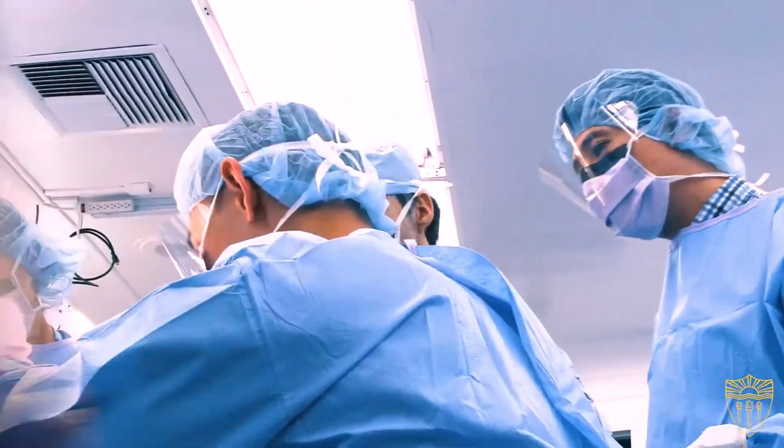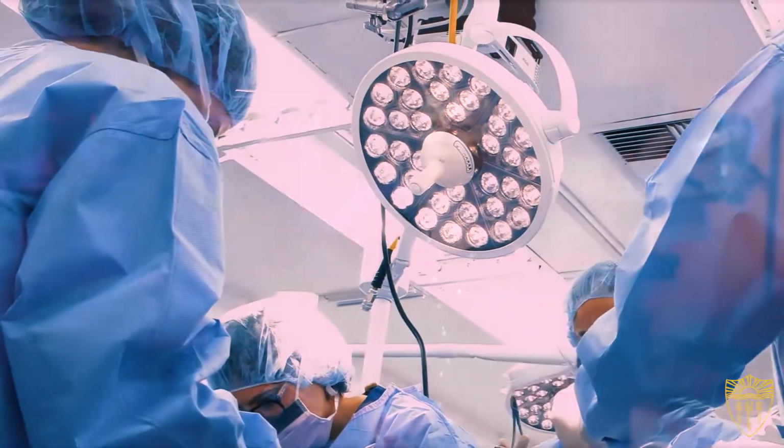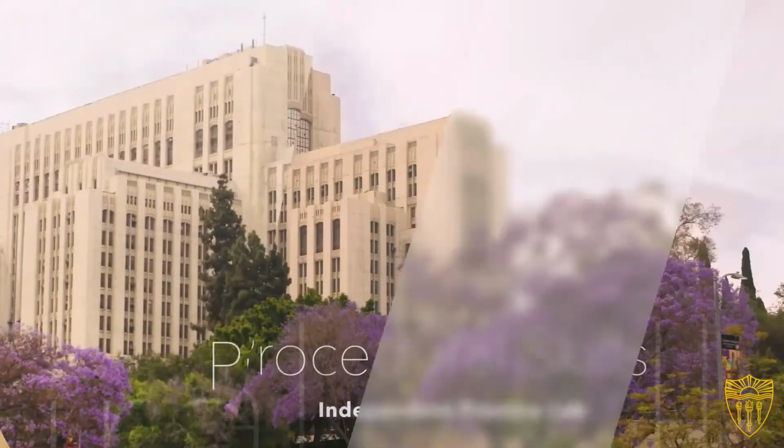We have a simulated operating room over there where we're able to put a pig's heart into a thoracic cavity of one of our models and put it on a bypass machine, and we teach our cardiac surgeons how to operate on a beating heart that's actually beating.